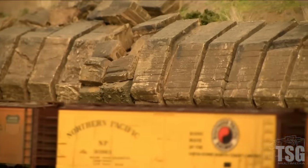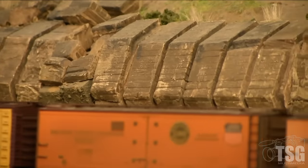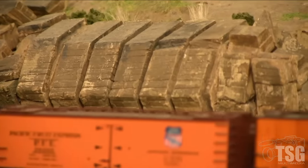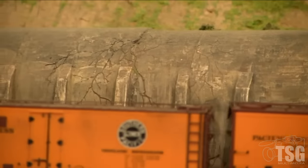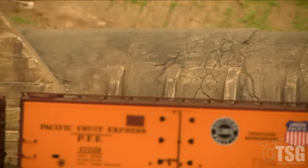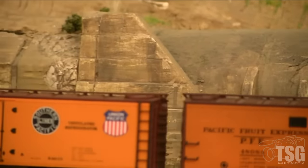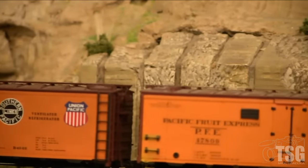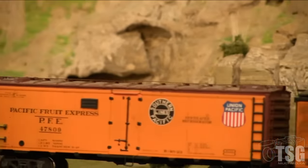Tunnel 4 in our model is representing the cut where the shoe fly was built around the outside of the damaged tunnel, and the inside of the lining, which normally would be covered with dirt, is exposed. And you can see here the model was done with very fine plaster castings, including very fine rebar detail.